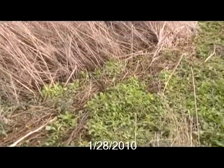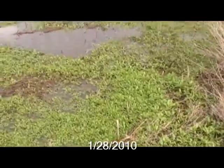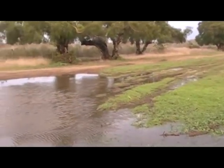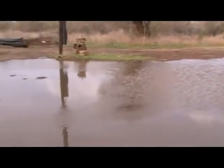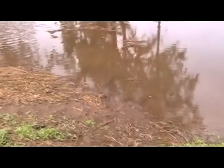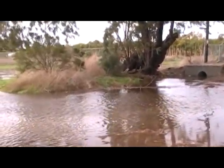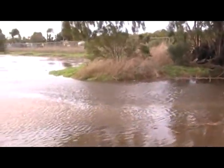Okay, this is Thursday, and this is the active recreation area. This is where the ball fields are supposed to be. And as you can see, it's pretty much a lake right here. A rather large lake. And there is actually a current flowing, and it has stopped raining. It is no longer raining.